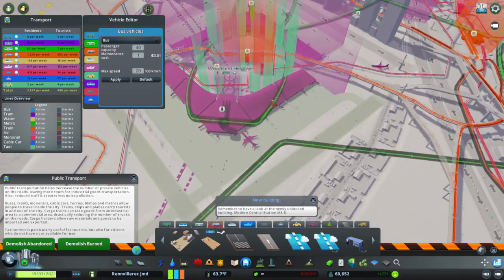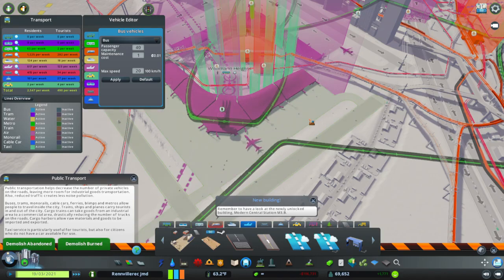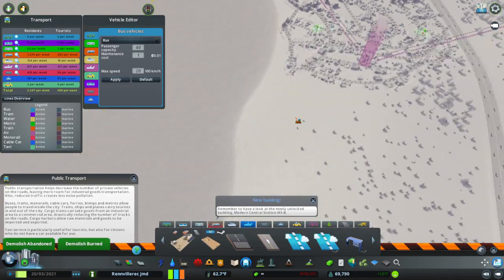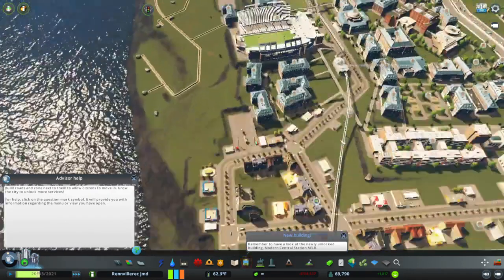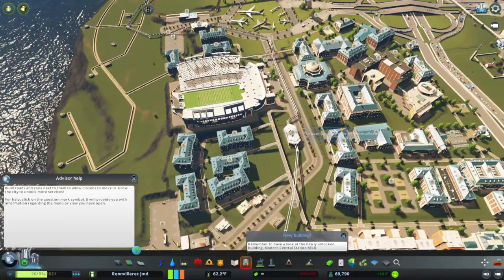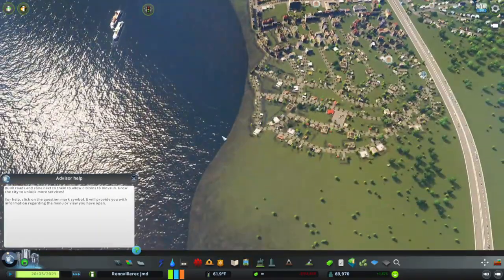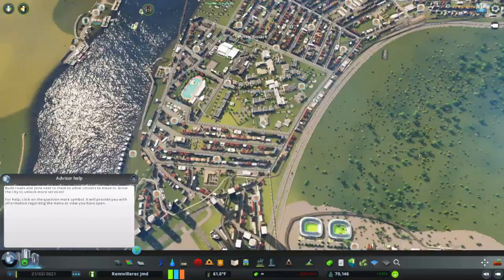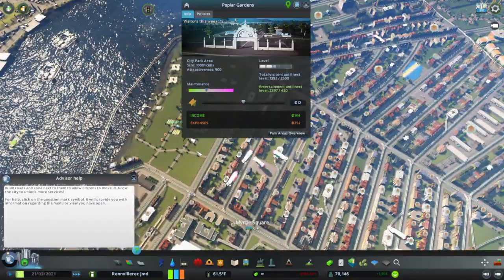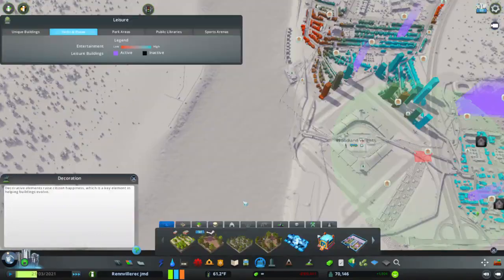Find somewhere to put some parks. Here, one can go over here. What type of parks do I still need? In a normal city park, amusement park. Go into the park section.